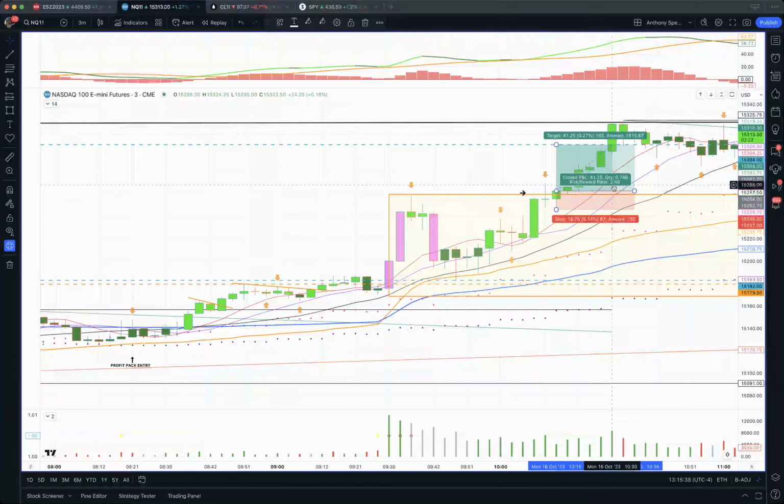At least 2 to 1, okay? Because I know that I'm going to sell part of my position here, and I'm going to move my stop to break even at that point. Whether I sell a third, a quarter, half, whatever it is, I'm going to sell a chunk of my position. I'm going to move my stop to my entry. I have paid and protected myself.